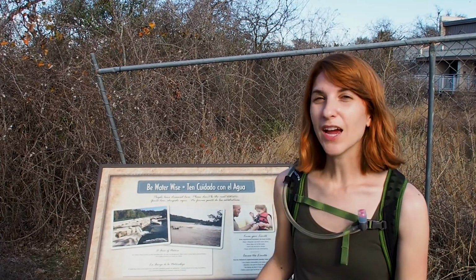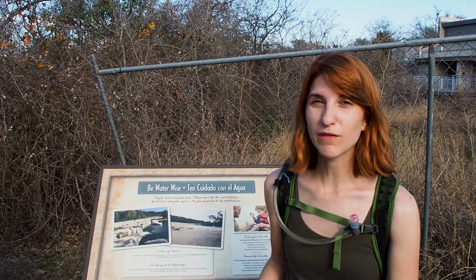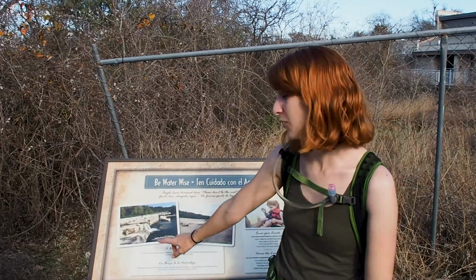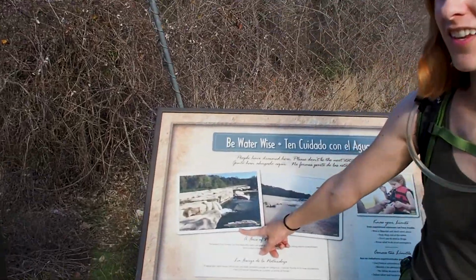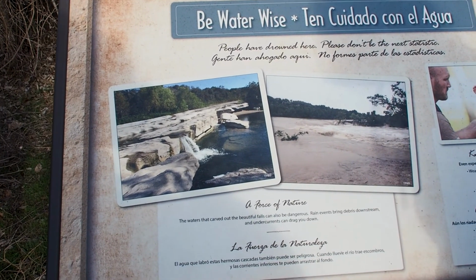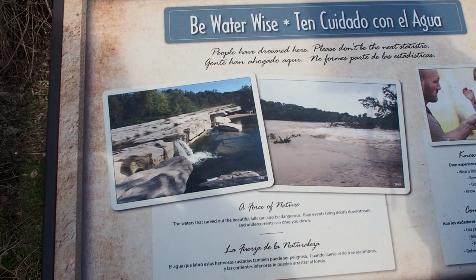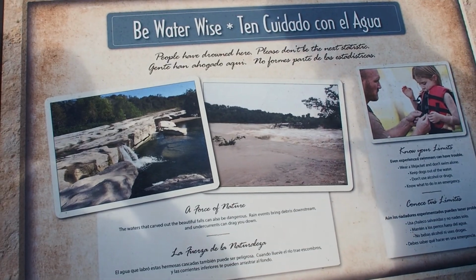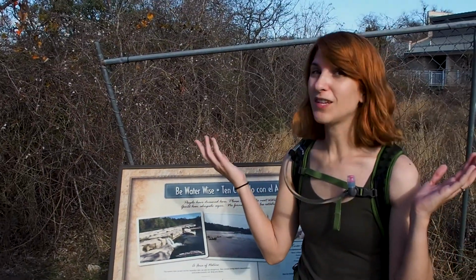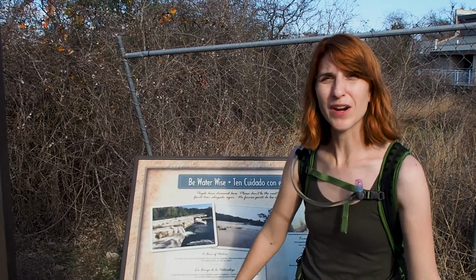We are back on the Onion Creek hike and bike trail. We're at the upper falls. We're gonna go check those out, but just a word of caution, flash flooding is a thing here, and it can very quickly go from looking like this to looking like this in a matter of minutes. So be careful. Keep an eye on the water, keep an eye on the weather. We're gonna go check it out.